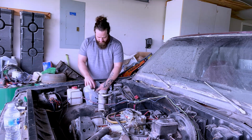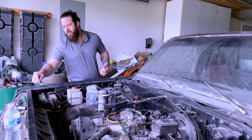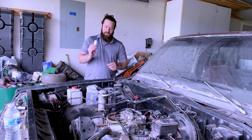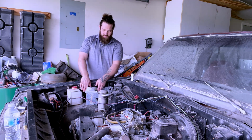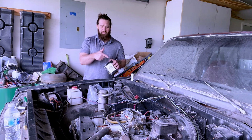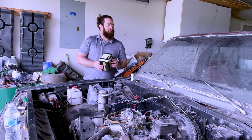So I have a new spark plug. The old one, I'll show you the old one out of the cylinder, but I have a new spark plug to put in. I already changed the wire, but today I'm going to change out my rotor and distributor cap. So I'm going to try to tackle that today.